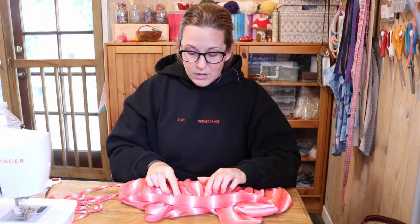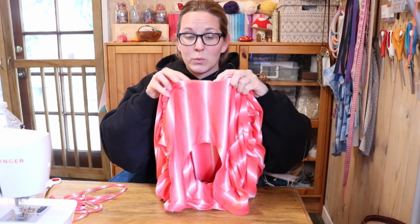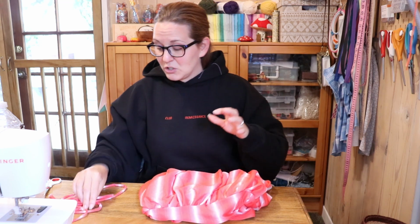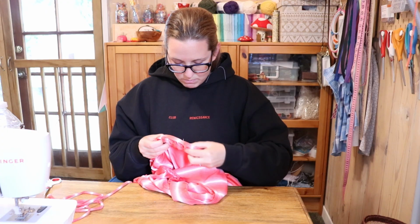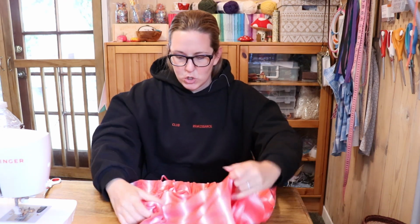Last thing I have to do is add the drawstring. When I took the waistline up, I basically just left 2 little holes where I didn't sew, and I'm gonna string the drawstring through that. Seems like it should work, right? Sure. Alrighty, that should be it. Let's see how it looks.